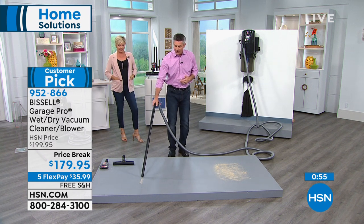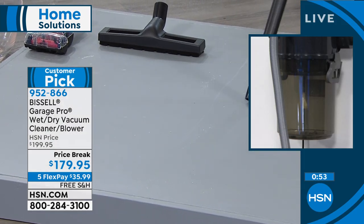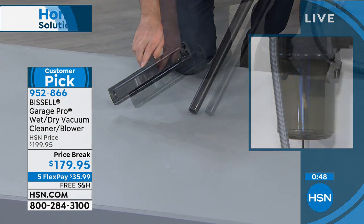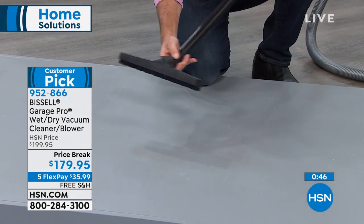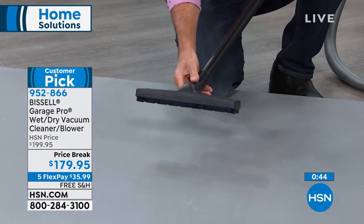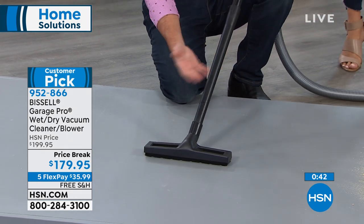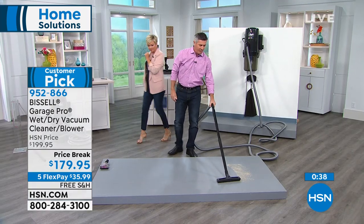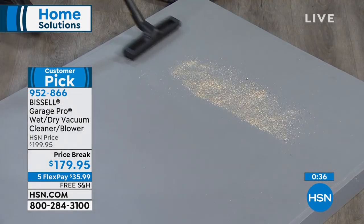I'll do it right here with just a hose. It does a great job. And then I'll add that floor brush. This is the brush I think you're going to use on any large area. So if you're vacuuming out the entire garage or tons of sawdust, things like that, it's going to be perfect. Or even on that kitchen floor, whether it's tile, linoleum, anything like that, you're going to love that brush as well. It makes fast work.